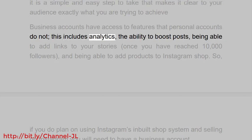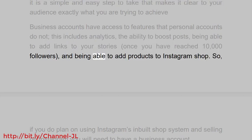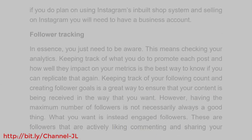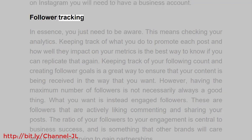Business accounts have access to features that personal accounts do not. This includes analytics, the ability to boost posts, being able to add links to your stories once you have reached 10,000 followers, and being able to add products to Instagram Shop. So, if you do plan on using Instagram's inbuilt shop system and selling on Instagram, you will need to have a business account.